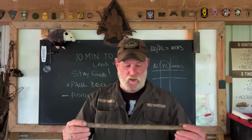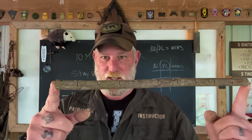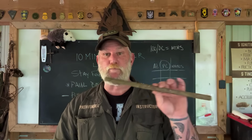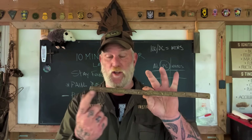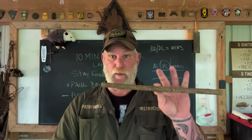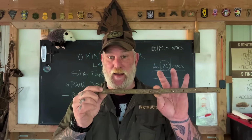All right, so for this demonstration, I just took a stick and I used a saw blade from my Silky saw and I marked 10 saw blade widths in this stick and then put a saw kerf at each one of those marks. This is my measuring device. It's going to be the same every time because I'm going to use this throughout my ground map. So it doesn't matter what this is. It doesn't really matter what those spaces are as long as they're equally spaced and I decide what each space is going to represent. Each space could represent 10 paces. Each space could represent 20 paces.